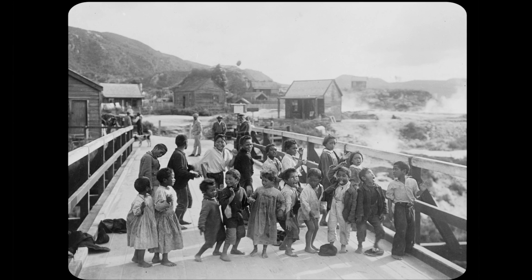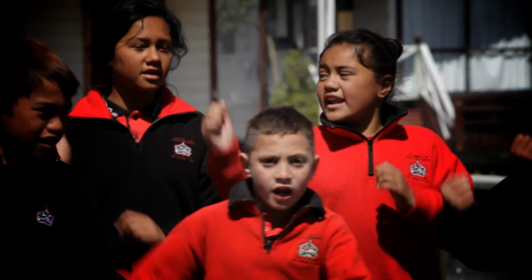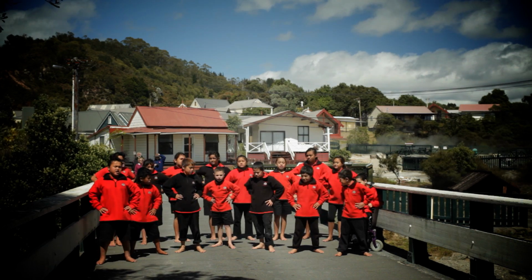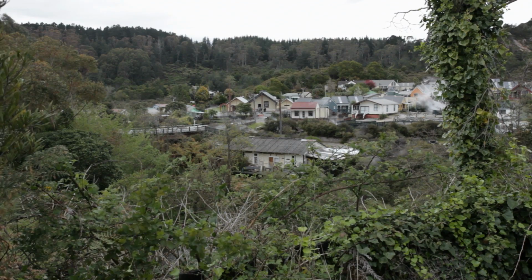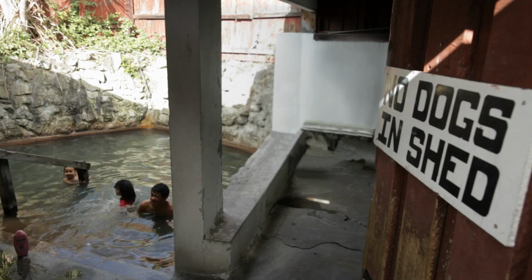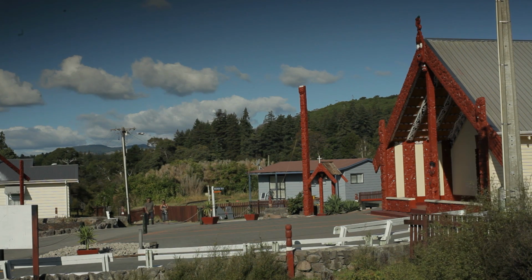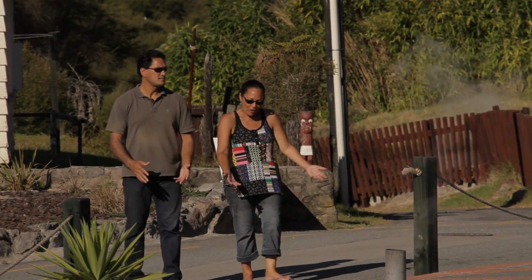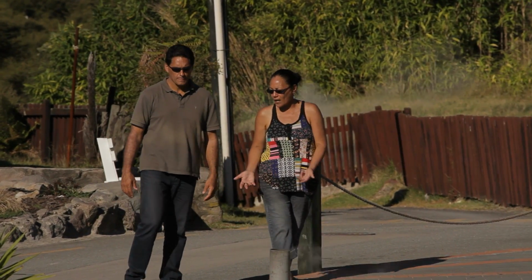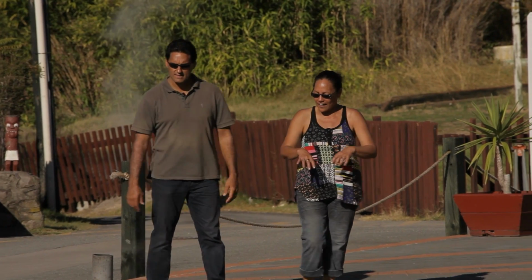Many locals live in the same houses their whānau have lived in for generations. And in many ways, the communal nature of life in this small village has also changed little. It's just been a part of their lives, go to the hot pool and get their hot water to wash up, and go to the communal baths that we all share. And that's been their way of life. So you've got such a resource there, it's actually very economical to live in the village, I suppose. It is indeed. And I guess for us it's about sustainability, and we've always appreciated our environment.